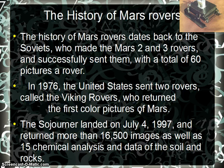The history of Mars rovers dates back to the Soviets, who made the Mars 2 and 3 rovers and successfully sent them, with a total of 60 pictures a rover. In 1976, the United States sent 2 rovers called the Viking probes, who returned first color pictures of Mars. The Sojourner rover landed on July 4th, 1997, and returned more than 16,500 images, as well as 15 chemical analyses and data of the soil and rocks.